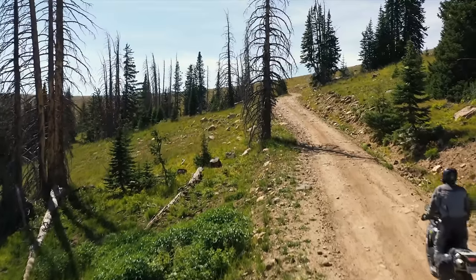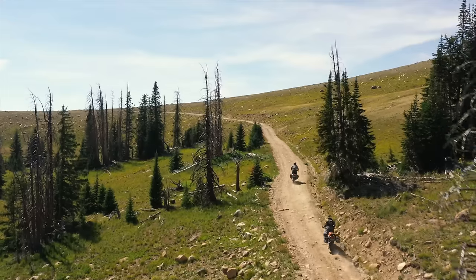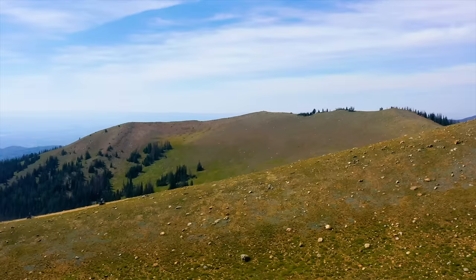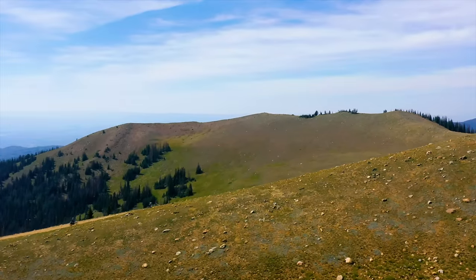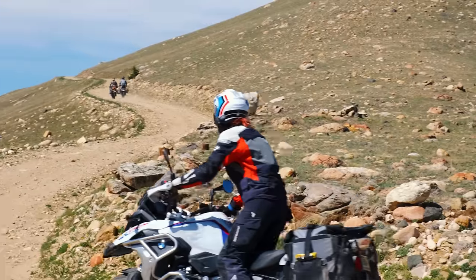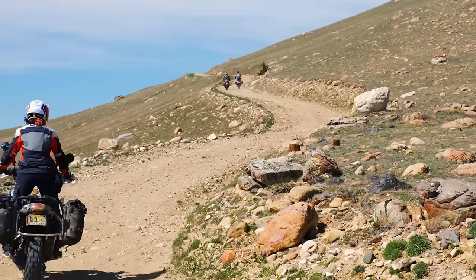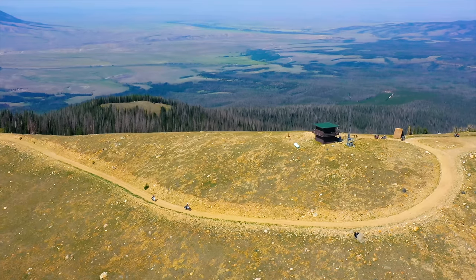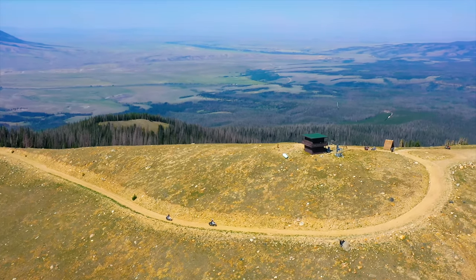The ride up to Kennedy Peak was fantastic. It was just incredible views, a fun road getting up there. The most challenging point on the trip so far has been the switchbacks going up to Kennedy Peak, and I got through it by looking through the turns and just remembering all of the training that I've done at the BMW Performance Center. This amazing view, 360.